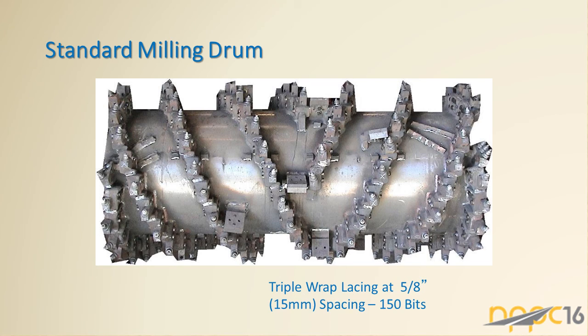It's a triple wrap by design, so it's got 3 coils that wrap their way around the drum, 5/8 of an inch spacing, 15 millimeters, and you'll see 5/8 of an inch surface strikes with the interaction of all 3 bits. So there's 1 bit on a line, and the only time you really ever see 5/8 of an inch spaces or surface strikes is when you have all 3 come around together.